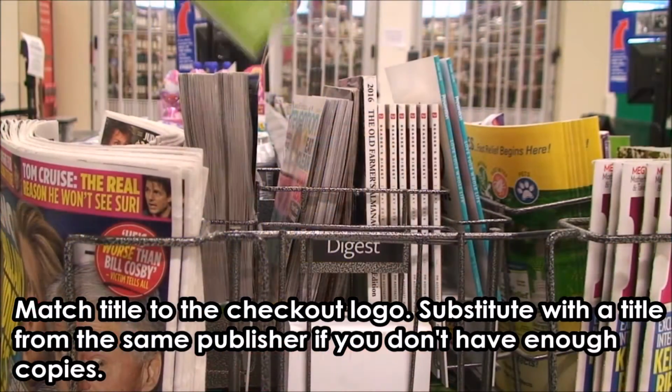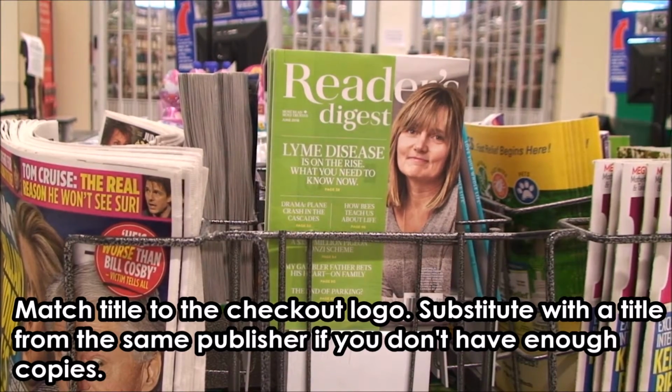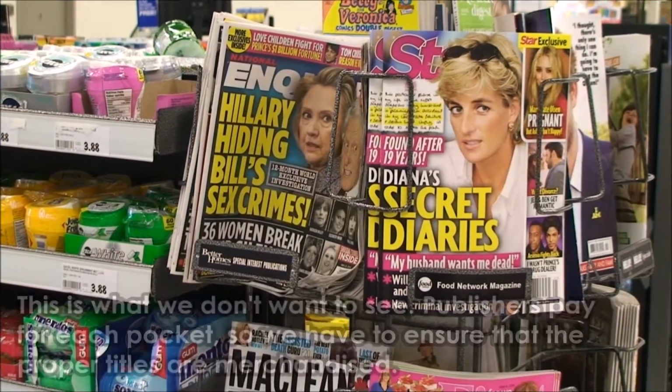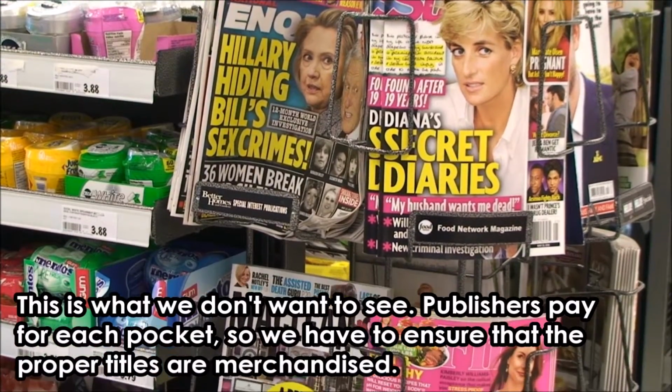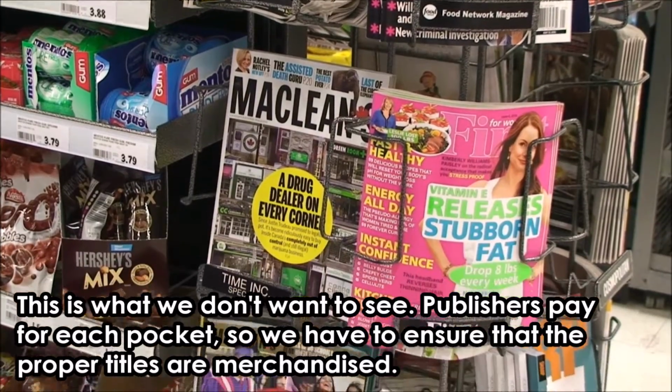Always make sure your checkouts are full by following the checkout logo. Make sure to substitute with a title from the same publisher if you don't have enough copies. This is what we don't want to see though. Publishers pay for each pocket, so we have to ensure that the proper titles are always merchandised.